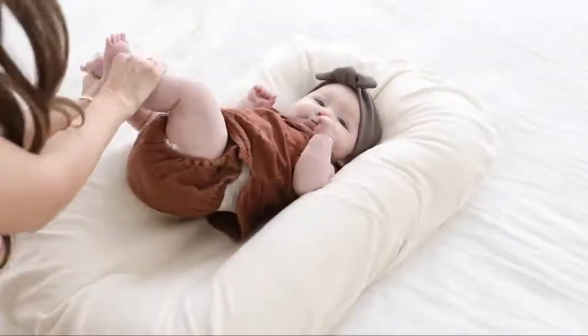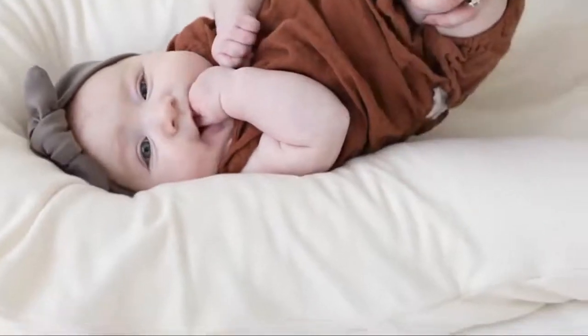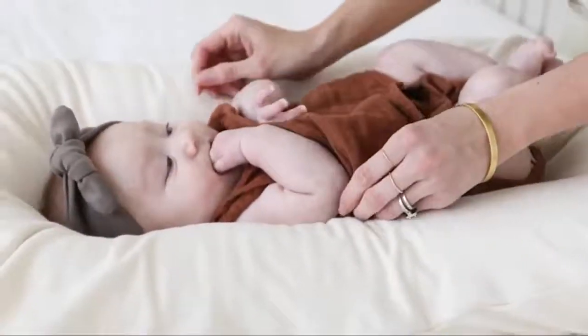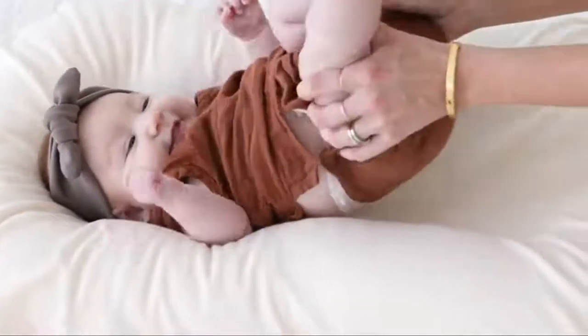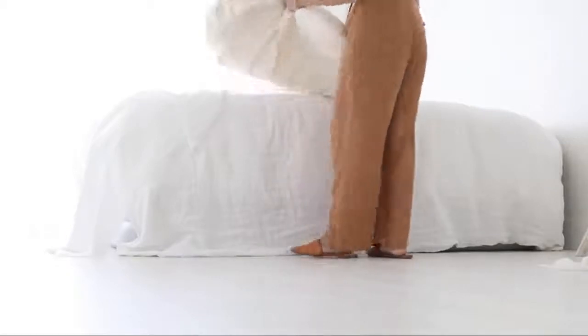This hugging helps baby stay content, and the sling that is formed around baby's back helps keep them safely in place. There are no gaps, and baby's legs are draped over the bottom's end. This fitted design helps to prevent baby from rolling or turning within the lounger. Baby will have outgrown the Snuggle Me when their bottoms come up onto the end of the lounger. This will happen around the 6 to 9 month mark.